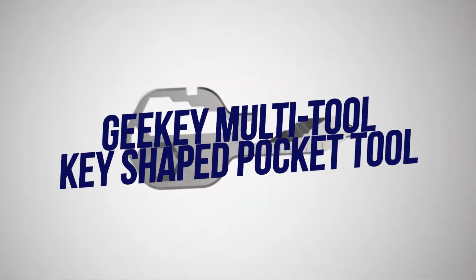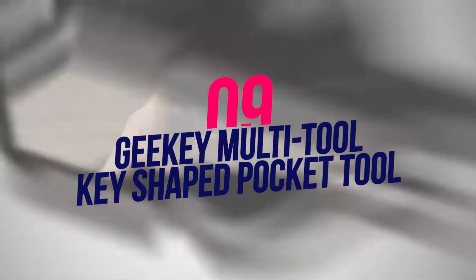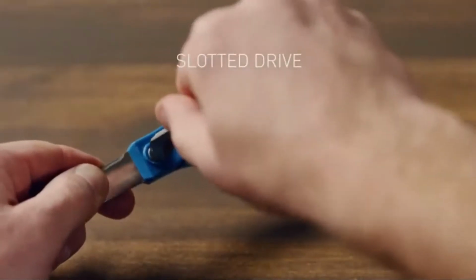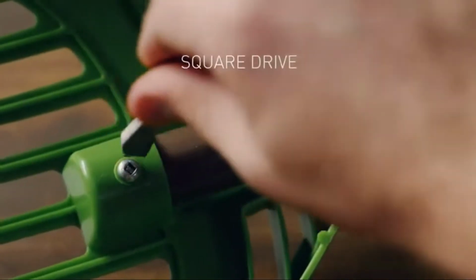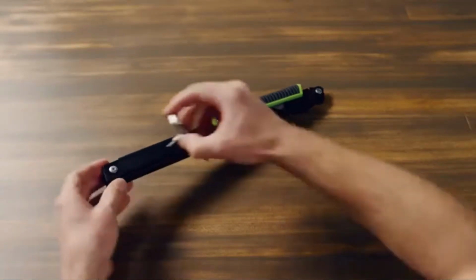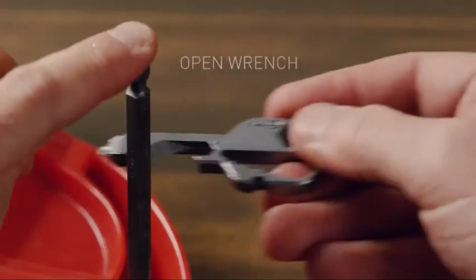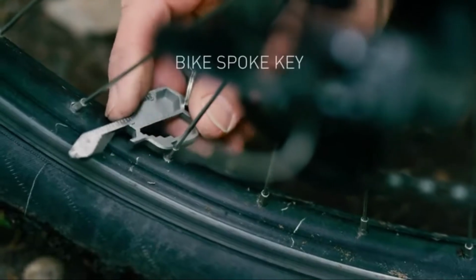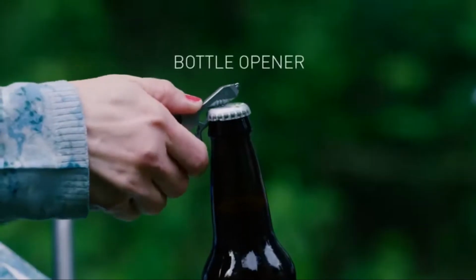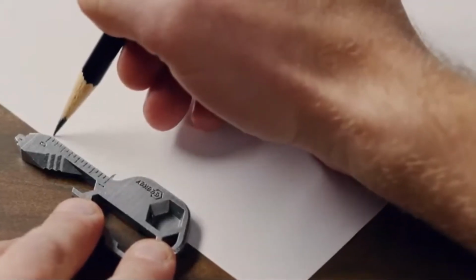Number 9. Geeky Multi-Tool Key-Shaped Pocket Tool. This multi-tool blends many essential tools into a tiny portable unit that you can carry with you everywhere you go. It includes a metric and normal size closed wrench and a bit driver, a TSA-compliant serrated edge, and a convenient scoring tip, a bike spoke wrench, bottle opener, and more. The tool is lightweight, made of stainless steel, and can be clipped directly to your keychain.